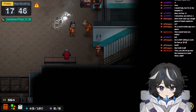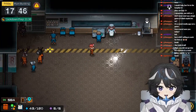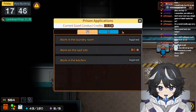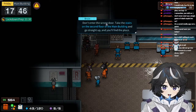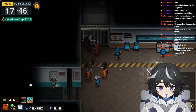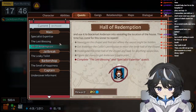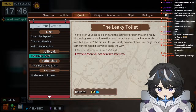We still haven't gone to the roof. We still haven't gotten roof access yet for the job. I'm pretty sure it's a strength check though. So, you got any quests? No quests. Prison applications? We can get the worksite permit. Might as well get it. You can work out at the roof site. Don't enter the wrong door. Take the stairs on the second floor of the main building and go straight up. You'll find the place. We should try it one of these nights to see what it's like. But other than that, we have to find somebody who has a background in criminology, who can copy a palm print. That's gonna be tough.